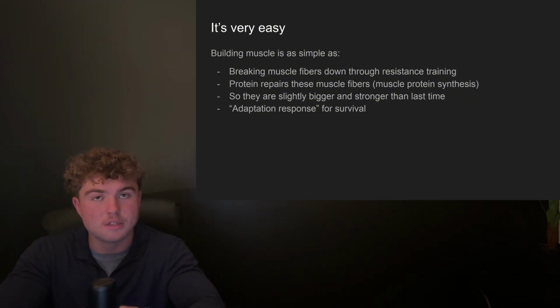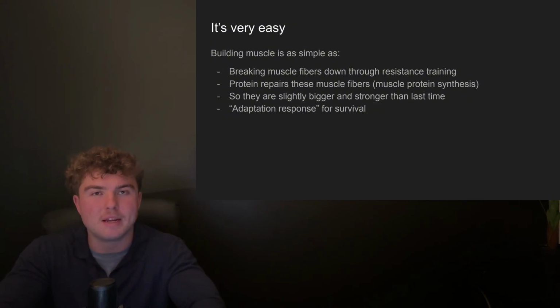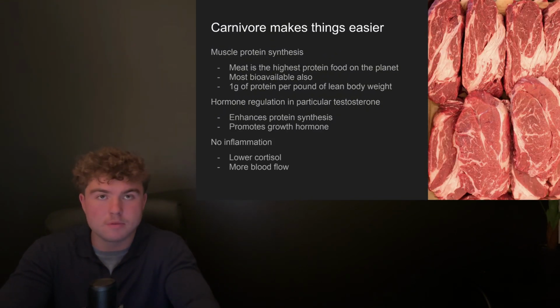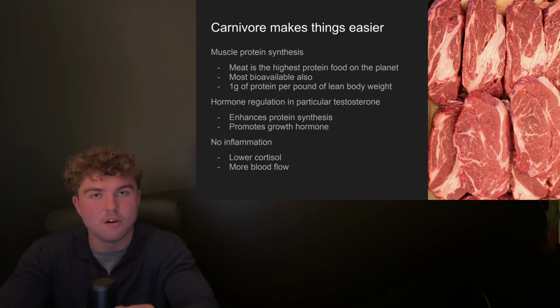The reason they do this is, well, it's a stress response. Our muscles think, geez, that was difficult. If we have to do this again in the future, we want to be well equipped for it. Hence why we get bigger and stronger as a result of resistance training. Now, the carnivore diet, when it comes to building muscle, just makes things easier. For starters, it improves the muscle protein synthesis because meat is the highest protein food on the planet, and it also is the most bioavailable source of protein.